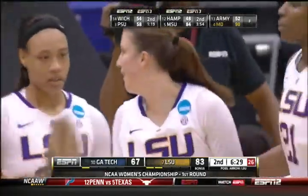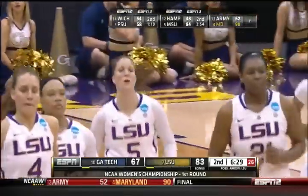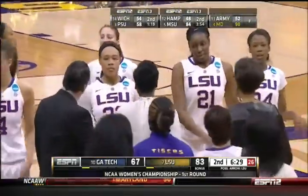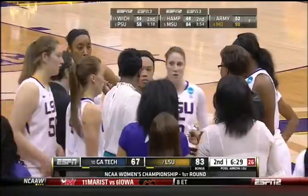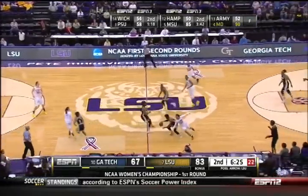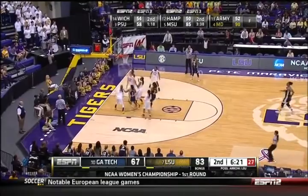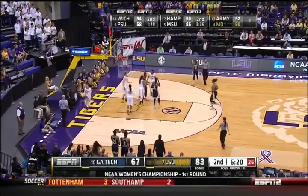They allow a quick timeout for LSU. Now Nikki Caldwell's got her hands on her hips. Well, you don't want to have to use that many timeouts, two in a row within a few minutes, but I'm not sure he's enjoying what he's watching right now, Antonio Davis. The dad of Kayla Davis will be smiling on this play. Marshall draws the contact. She'll head to the line.